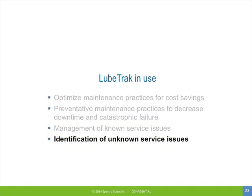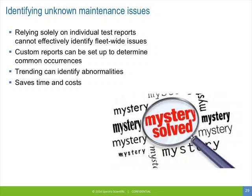Finally, let's see how to use LoopTrack when you don't know the exact service problem. Trying to identify common problems across equipment, a fleet, or various sites is difficult or nearly impossible to do looking at individual oil reports. LoopTrack allows you to set up reports to examine all of the data to find the common issues and track the root cause.